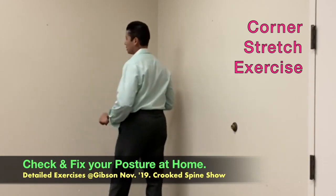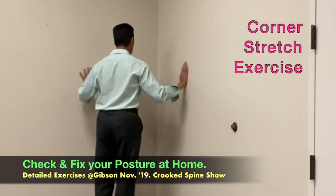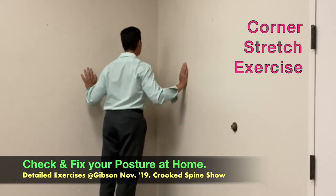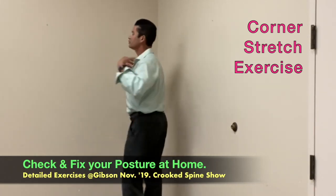What are we doing here? At that point everything opens up and stretches. So I would do this probably about 3 times, 10 seconds on, 5 seconds off, allow your body to kind of open itself up. Get these muscles to stretch.